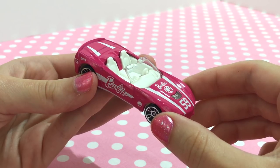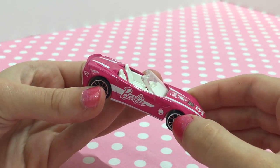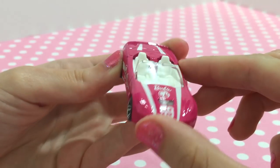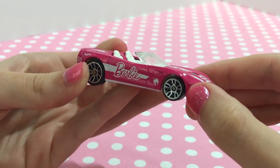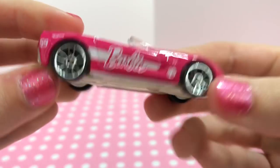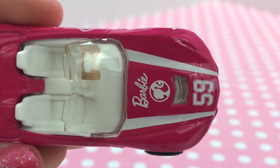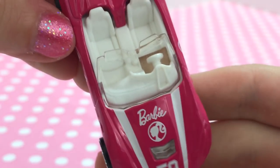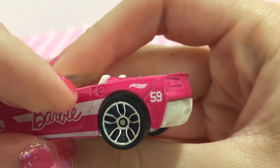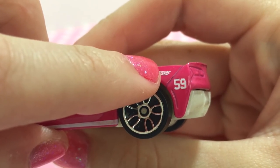The car is a bit small for a regular sized Barbie, which stands at 11.5 inches tall, but it features the Barbie logo on the sides and front in white and in Barbie pink. This car also has a cool white interior, a white bottom, white stripes on the front hood and on the back, and chrome wheels. The car also has the number 59 on the front hood and on both of the sides in the back, which stands for the year 1959, the year Barbie was first introduced.